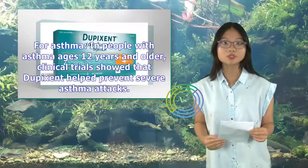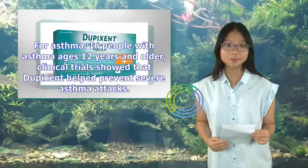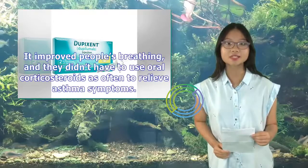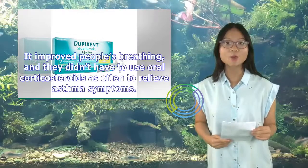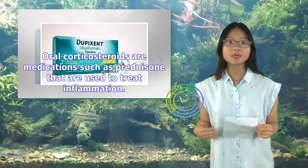For asthma, in people with asthma ages 12 years and older, clinical trials showed that Dupixent helped prevent severe asthma attacks. It improved people's breathing, and they didn't have to use oral corticosteroids as often to relieve asthma symptoms. Oral corticosteroids are medications such as prednisone that are used to treat inflammation.